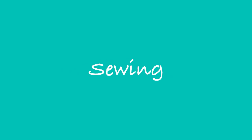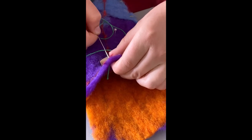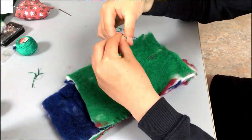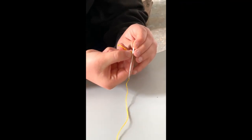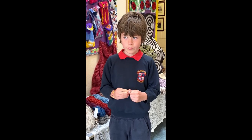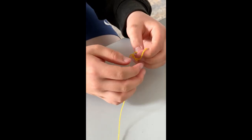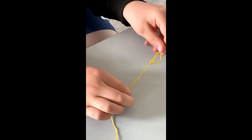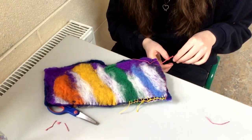Sewing. I'm going to teach you how to thread a needle and tie a knot. You get some thread, fold it in half or wet it to make it easier, and put it through the needle. When it's a quarter of the way, you fold it down, and at the bottom you tie a knot. You make a loop around your finger, put the rest of the thread in there and pull it so it's a knot. And that's for when you go sewing.